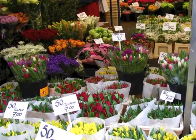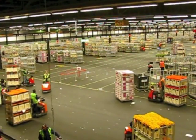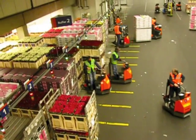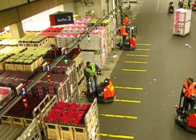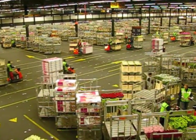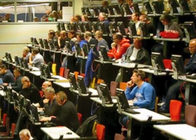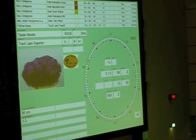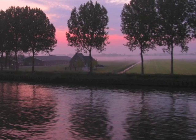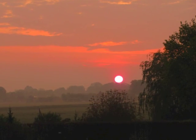Located near the Amsterdam International Airport is the Aalsmeer Flower Auction. It is the largest trading center for plants and flowers in the world. The auction building has the largest building footprint in the world, covering 243 acres. Flowers from all over the world are bought, sold, and shipped on a daily basis. There are more than 2,400 miles of navigable canals, rivers, and lakes in the Netherlands.